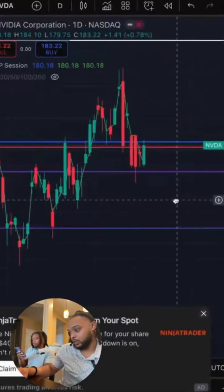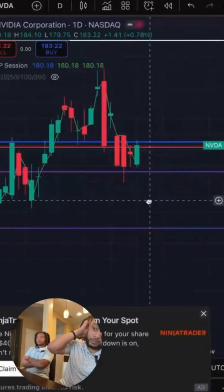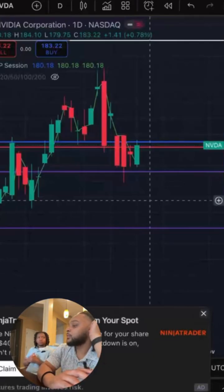Yeah, I could definitely see that. I could see that on the gap. That's the thing about when the market gaps on open or close, it could go in your direction and then gap the opposite way.